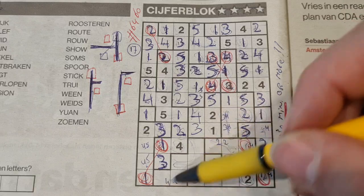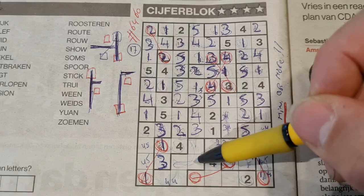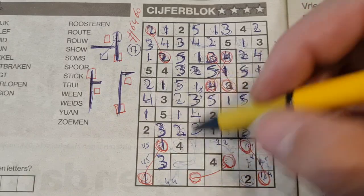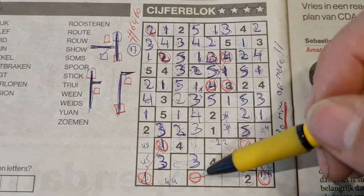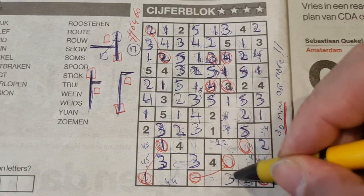Then these are 3 boxes. Surround the 3 can be a 3. That box can be a 3. So 1 box left for the 3 in this W area shape should be there. These 2 boxes can be 3. So 1 box left for the 3 in this area should be here.